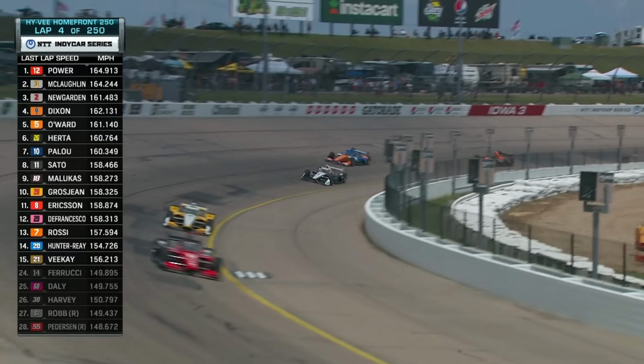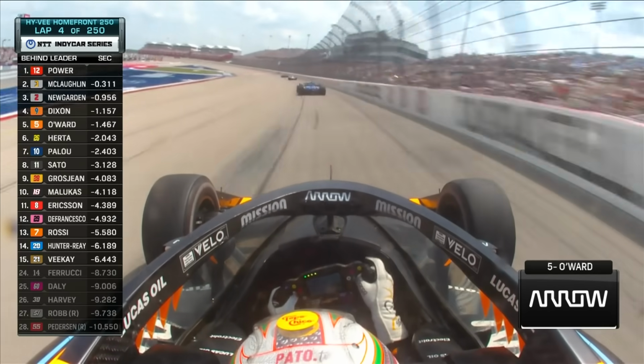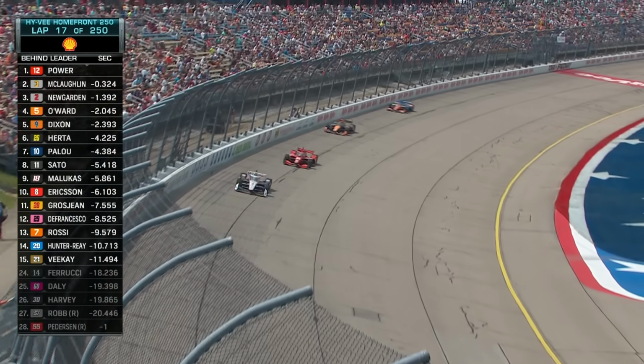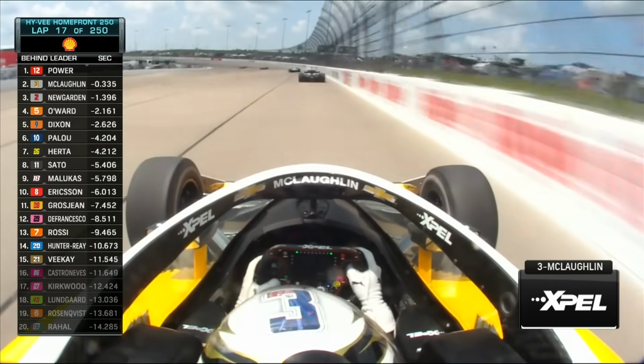That's Pato O'Ward, who won the most recent race here, the second leg of the doubleheader last year. But you've got to be brave. Captain America, take a bow. Pato O'Ward ahead of Scott Dixon. So now it's Chevrolet-powered cars 1, 2, 3, and 4.